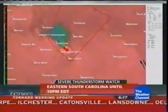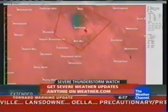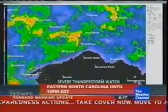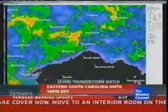funnel cloud seen. The problem is it was right in the middle of the rain, so nobody would have seen this thing. That's why sometimes when we tell you there's a tornado warning, you just got to take our word for it and take cover. The good news is we haven't had a lot of ground truth. Right now, from that radar standpoint, it looks like the storm is what we call gusted out or pushed its outflow out ahead of this and is no longer rotating at the present time.